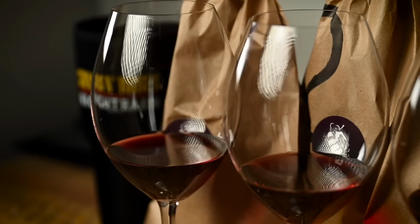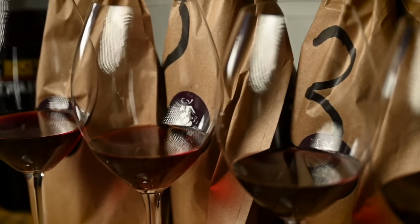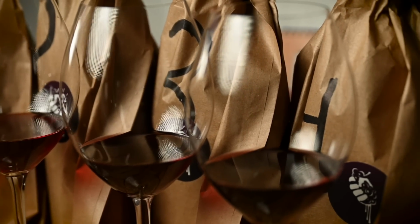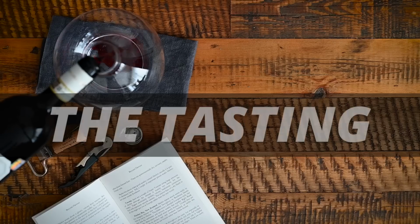So today we're going to taste 4 wines. One is a blend of the 3 grape varieties I mentioned, Cabernet Sauvignon, Merlot and Cabernet Franc, while the others are monovarietal wines, each made from one of those blended grapes. But now, let's taste!